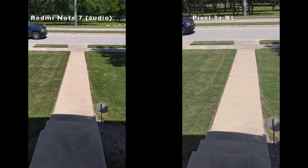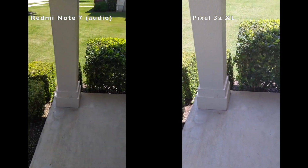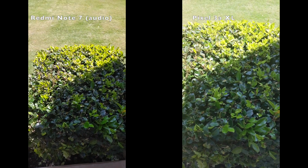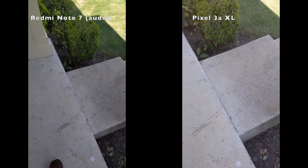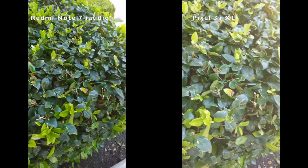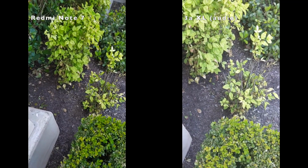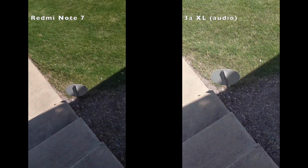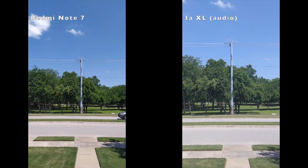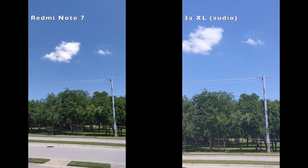Alright guys, here's the Redmi Note 7 versus the Pixel 3a. Once again, you see that the Pixel 3a has a smaller field of view. Who said I can't, huh? Me. You can see how the colors are being reproduced on both. Yes, I cleaned the camera lens. People like to ask that. It's actually a pretty good sample here. You can see the Pixel has less view like most of the other cameras. The crop on the 60 frames per second is a lot closer up.